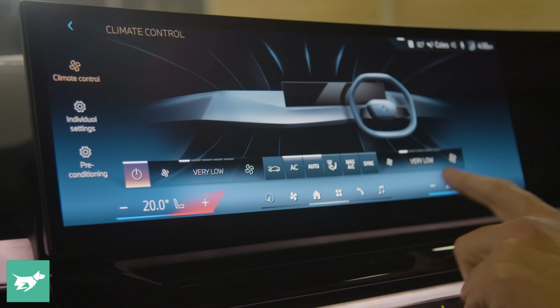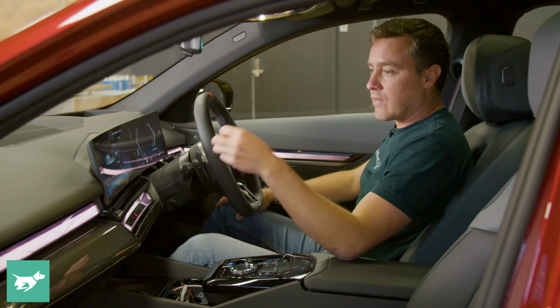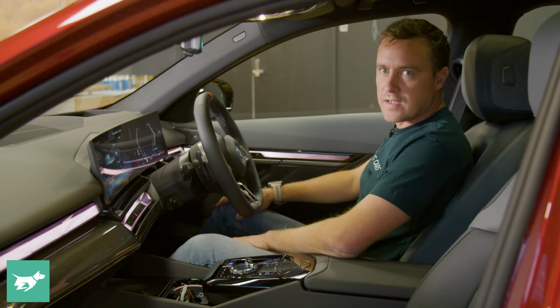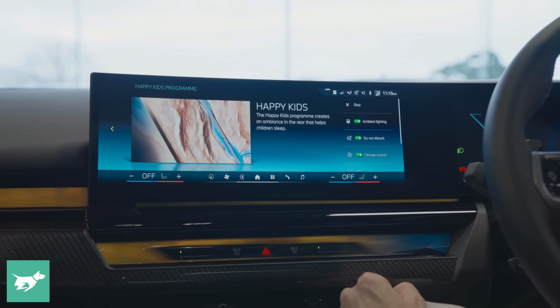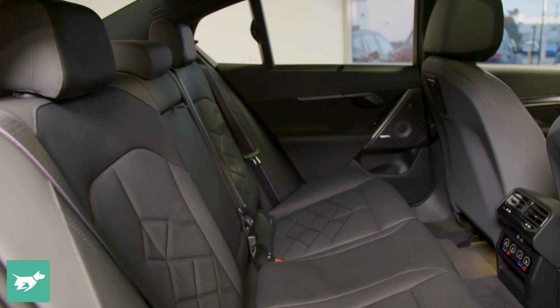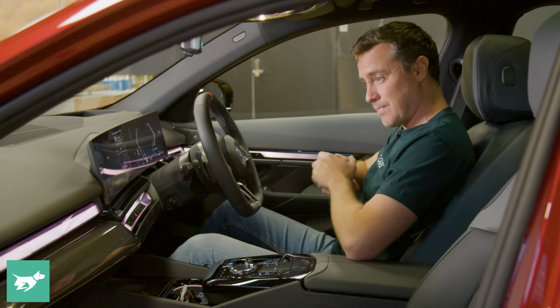This is a really, really nice evolution of BMW's operating system. I think it really set the benchmark with iDrive all those years ago, which you still have the controls here, reminiscent of that original system, but this has just evolved into something that really makes perfect sense. There are some other really, really nice features in here too. There's a Happy Kids function, which if you hit that, it turns off all of the stereo speakers in the back and makes it a more ambient place for the kids to be and for them to relax and maybe have a sleep. Give me some peace and quiet up here.